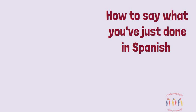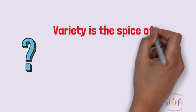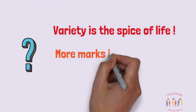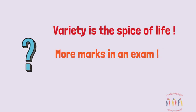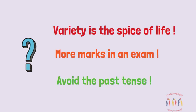Today, we're going to look at how to say what you've just done in Spanish, and then how to say what you had just done before you did something else. Why? Because variety is the spice of life. You'll get more marks in an exam. You can use this structure if you temporarily forget an irregular past tense.